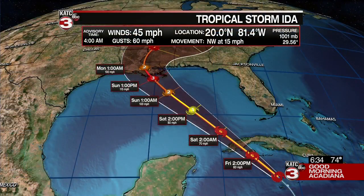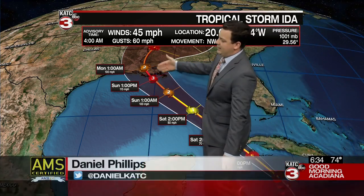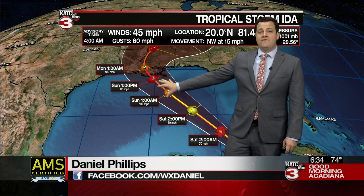This was the 4 o'clock advisory. This was the big update that came from the National Hurricane Center. Not a whole lot of movement as far as the forecast cone is concerned, but the big update here is that intensity as it made landfall, and based off of the way the models were coming in yesterday, certainly very understandable. You've got what looks like a major hurricane making landfall out in southeast Louisiana. It will go from a 1 to a 3 very, very quickly.